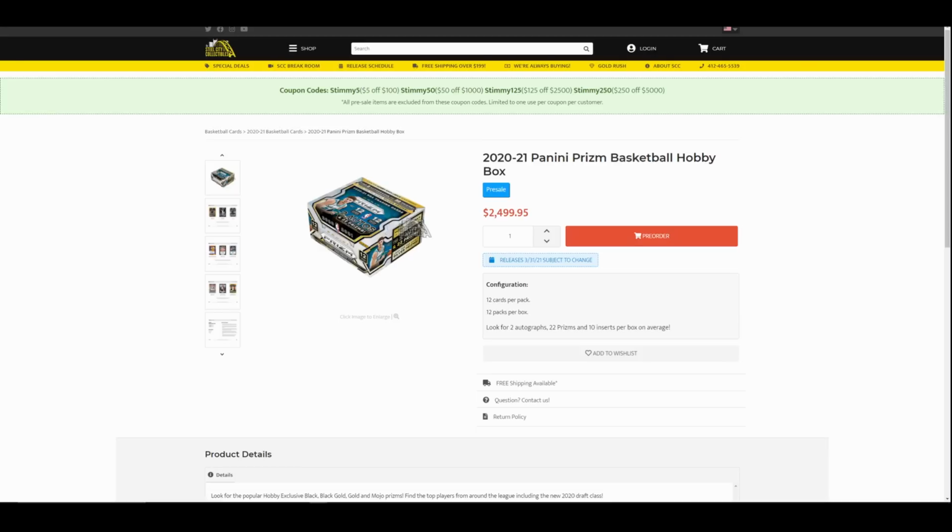I mean, there's a slim chance you're making your money back on this box. Very slim. Even if you pull a LaMelo Silver that grades a PSA 10, you might break even. I don't know. Maybe an Anthony Edwards PSA 10 Silver. Probably not. Maybe.